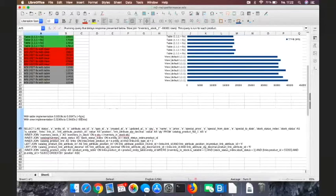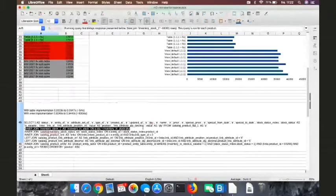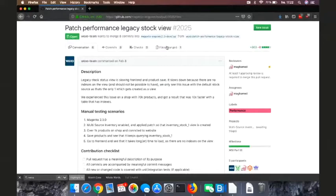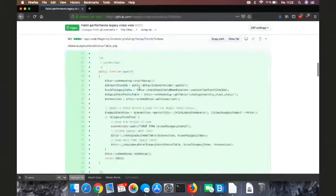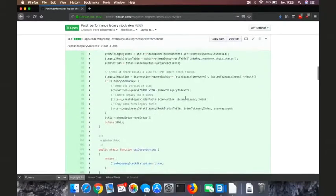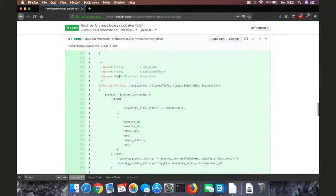So we have some large categories, and of course those affect quite a bit. This is the query we found, and this specific join here, which I mark here, is guilty of most of the time-consuming stuff. So if I just go into our merge pull request, we basically just removed the view and created a new table.